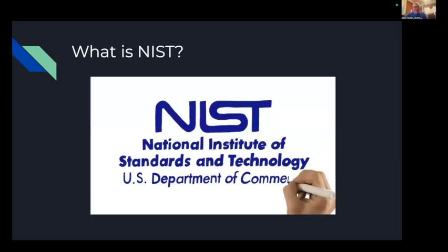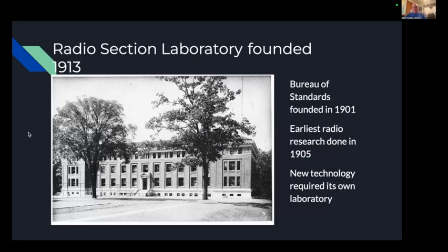It's usually brown. What is NIST? NIST is the National Institute of Standards and Technology, part of the U.S. Department of Commerce. NIST was originally founded as the National Bureau of Standards in 1901. The earliest radio research was done there in 1905, but this new technology required its own laboratory, and the radio section was founded. The radio section laboratory was founded in 1913.